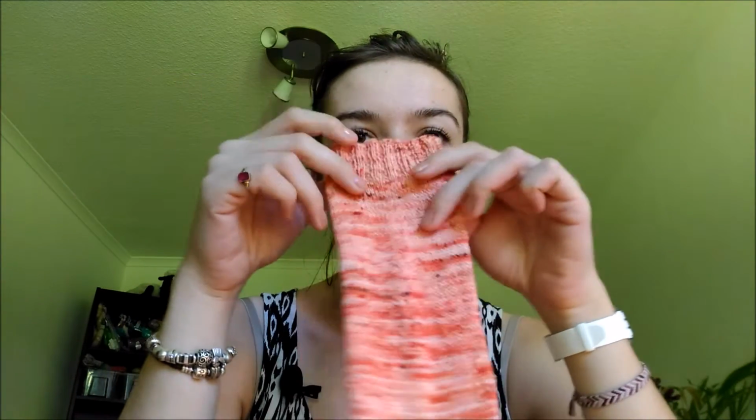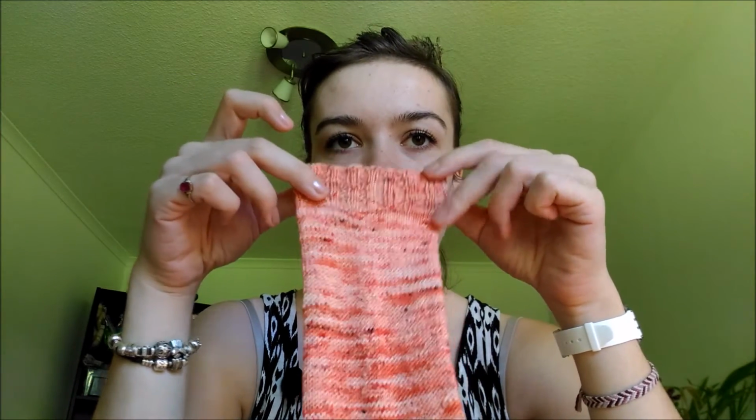I am not 100% set on what I'm going to do, but they might be frogged. But that's definitely not a fault of the yarn. The yarn is beautiful, the dyeing is beautiful. I already had an idea this might happen while I was knitting on them, but I figured I'd just finish them and not try them on because I don't like trying on socks while I'm still knitting on them.